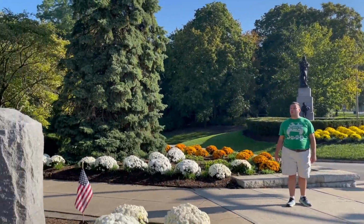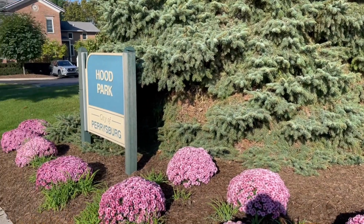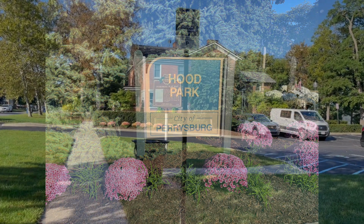Location first, where is Hood Park? You can find Hood Park at 105 West Front Street, Perrysburg, Ohio, 43551. There's a sign for Hood Park on Front Street clearly marking it. You can't miss it.